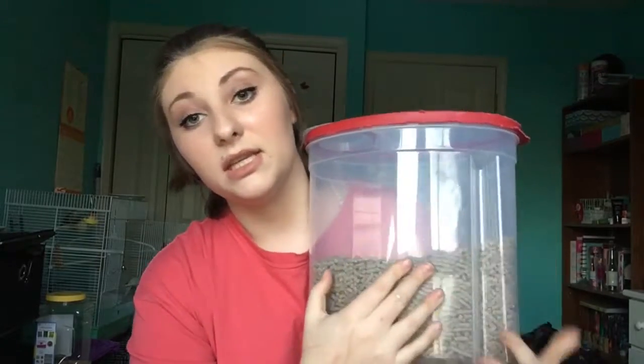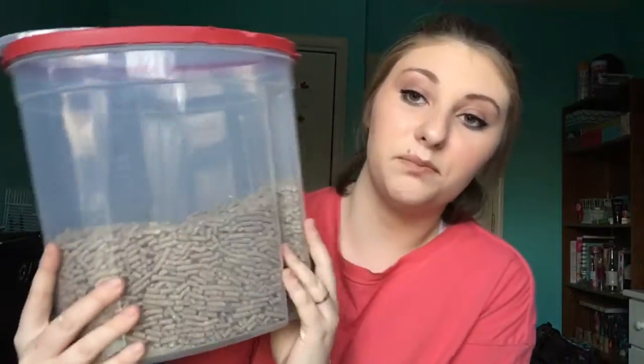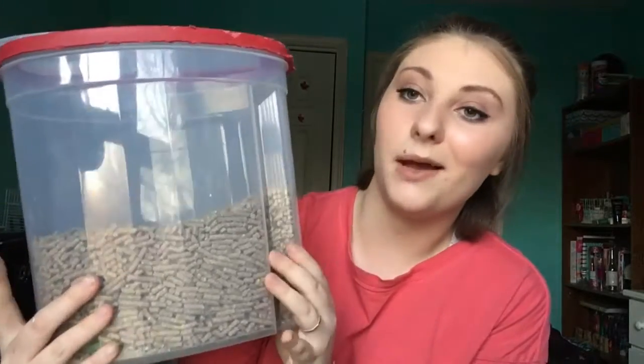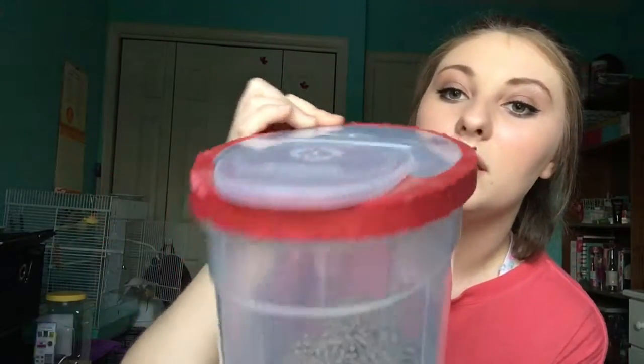So I keep my food in this plastic container because if I just leave it in a plastic bag, then my bunny will tear into it and eat the whole thing. So yeah, she's done that before. So I just keep it in this plastic container. This used to be for cereal, but you can really hold anything in it. You can obviously see where she's tried to open it at the top, but she was unsuccessful. Oh my gosh, unsuccessful.